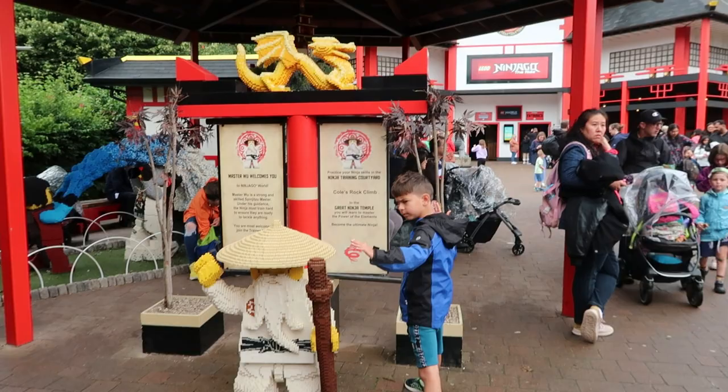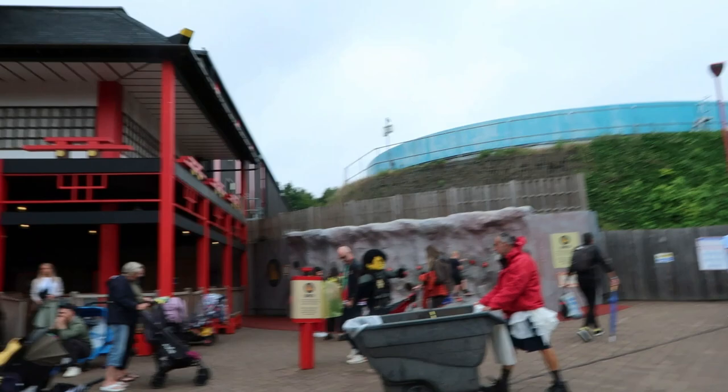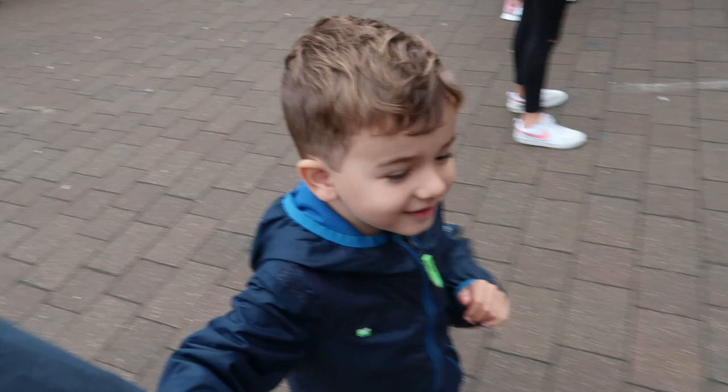Okay, do your ninja pose, Aidan. Aidan, do a ninja pose. Where are we? At Legoland. Are you liking Legoland so far? Yeah. Good.